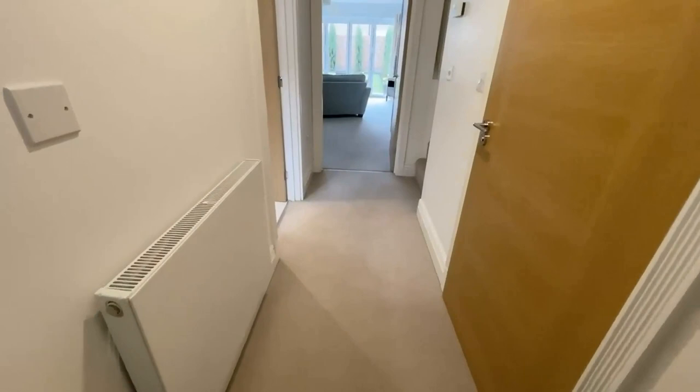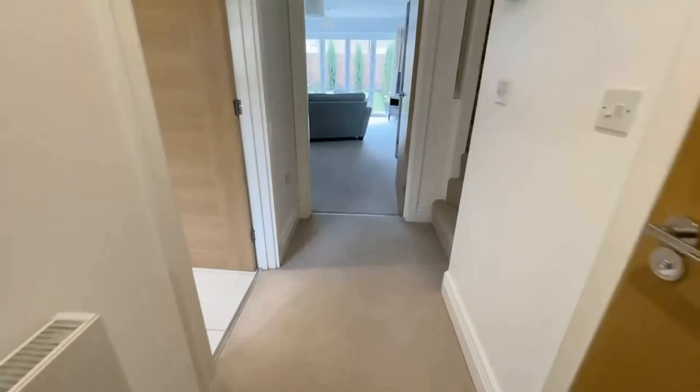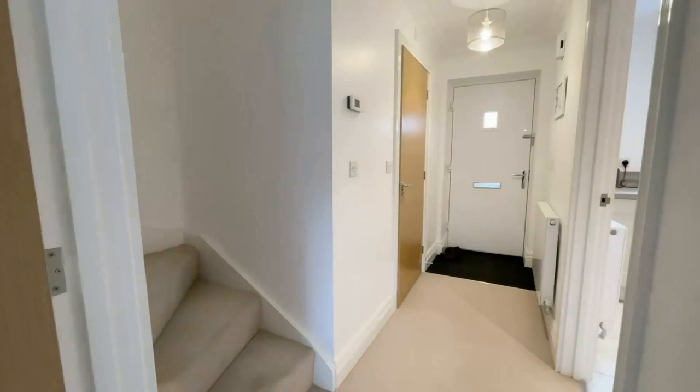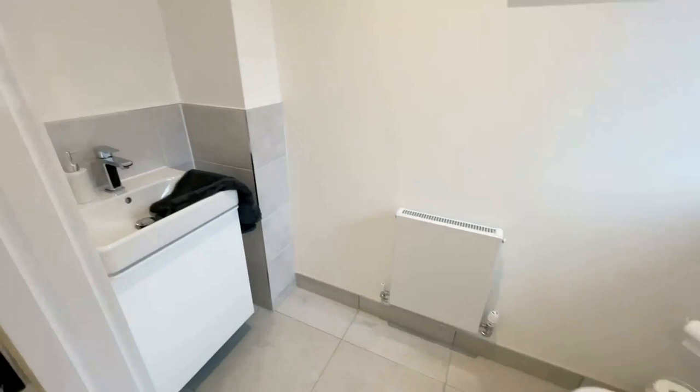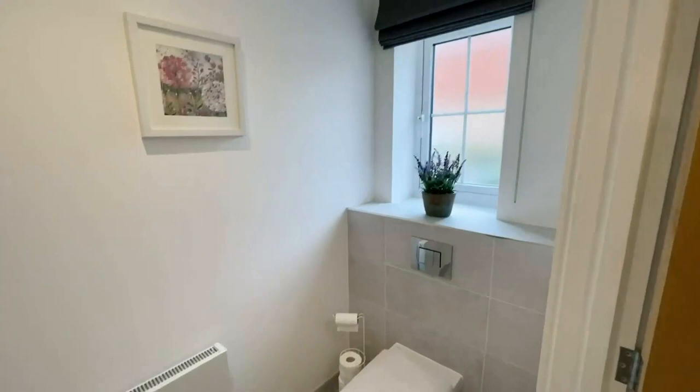Okay, so here we are in the entrance hall. So as you come in, you've got a nice entrance hall, all new carpet. Just pan around there, get a better idea of the entrance hall from this angle. And first door on your right hand side leads into a lovely downstairs loo, which is a good size actually. So you've got the white suite and vanity basin, window to the front there as well.